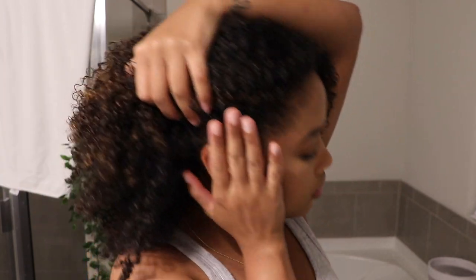I will probably push it back and then lay down just like this. It's gonna move throughout the night, but it shouldn't be too bad. The cast should really hold it all together and we should be perfectly fine in the morning. So yeah, that's basically it for day one. I will check in with you guys in the morning.